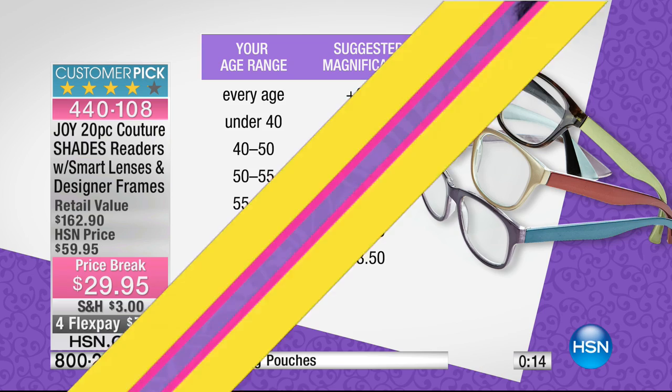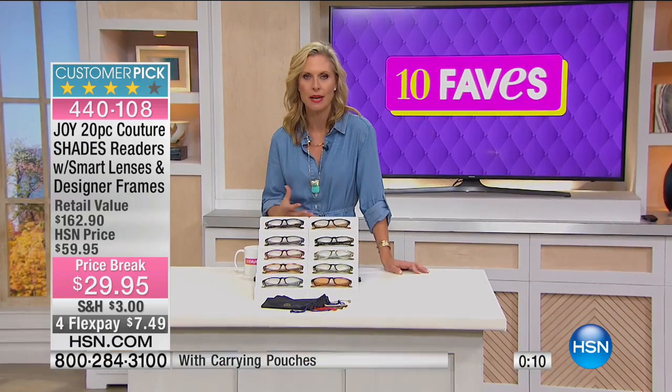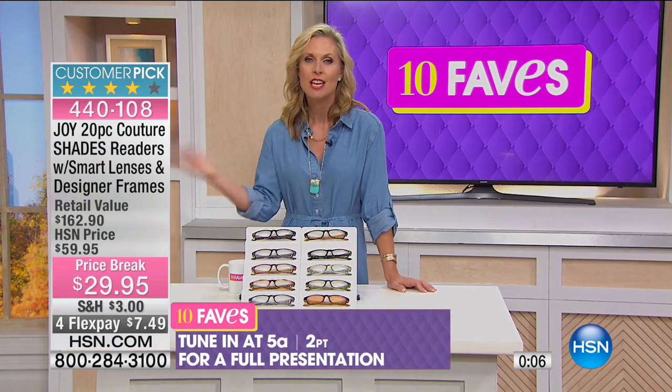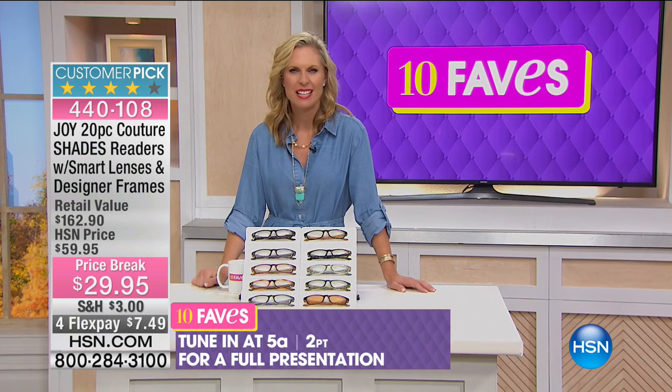If you wanted to buy glasses for someone that you know wears glasses, this is such a fun gift to give somebody. Give them a whole wardrobe of eyeglasses for $29.95. You'd have an idea of what magnification to get them. But take advantage of this.